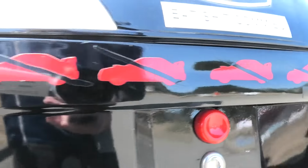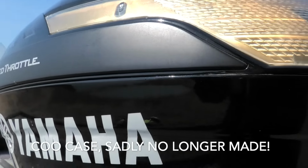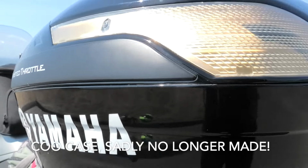I have this top case, and I don't think they make this one anymore. I've had it forever.